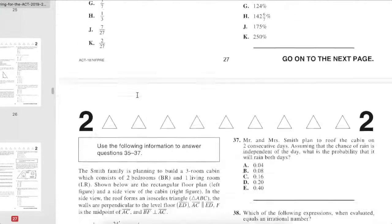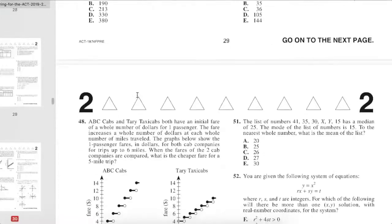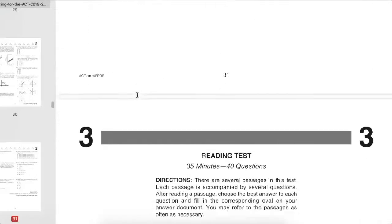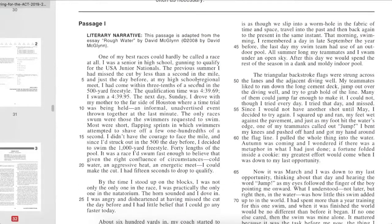Horrific. Real exams require speed, time, rapid processing. That's what your kids have to face. Now, I'm just going through the math section here quickly. All right, look at the reading test. 35 minutes, 40 questions. And take a look at these passages.